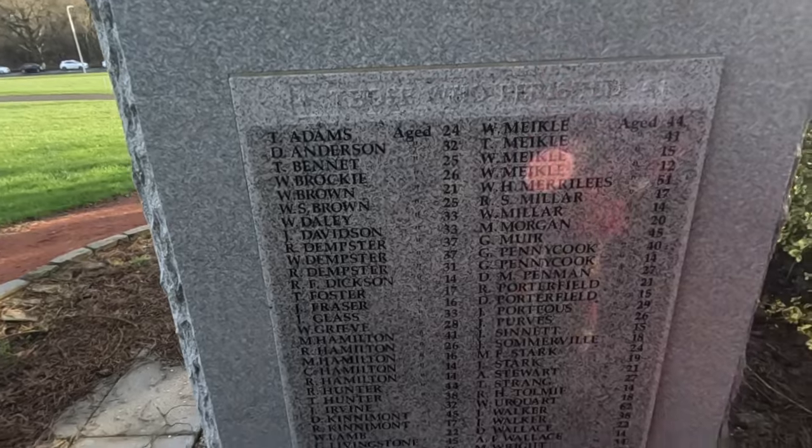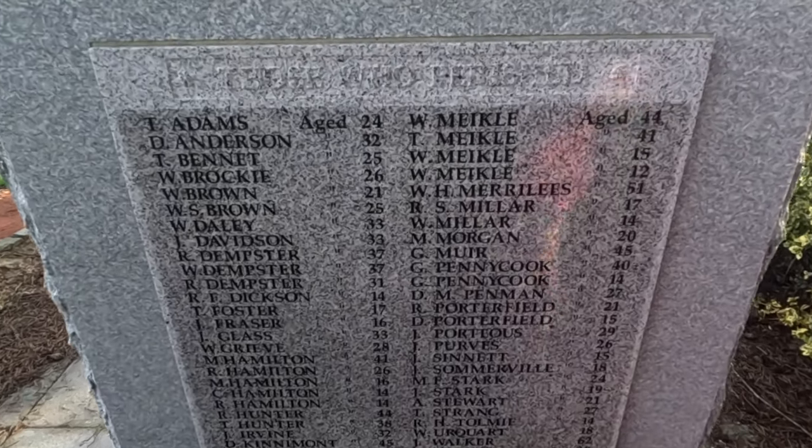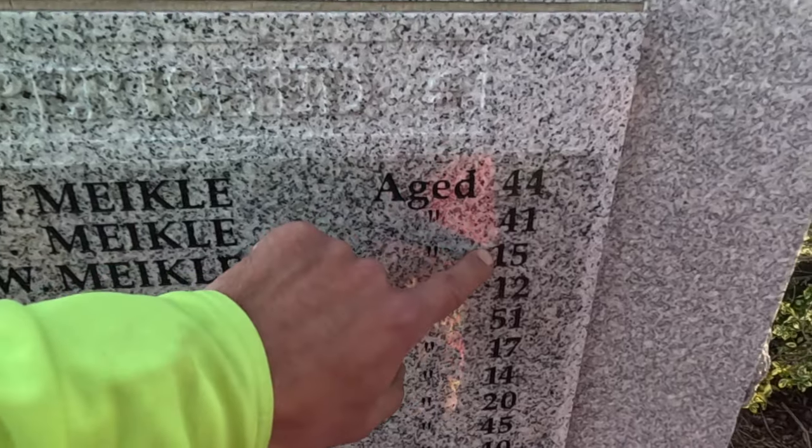So as well as the loss of all these lives, there was the economic hardship from the loss of jobs that followed. And this is the names of the people that died. I was going to say the names of the men that died, but W. Meikle, age 12, W. Meikle, age 15.